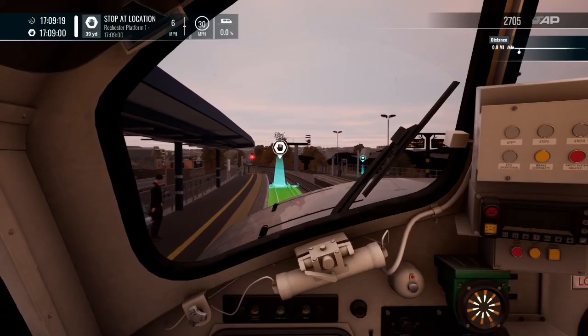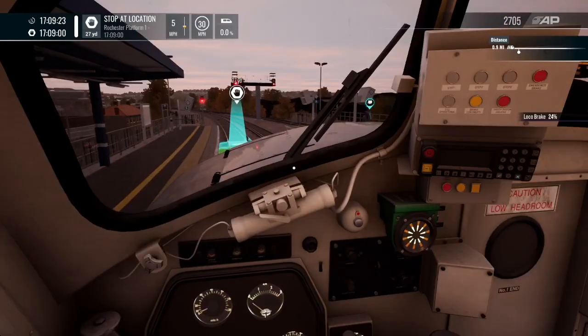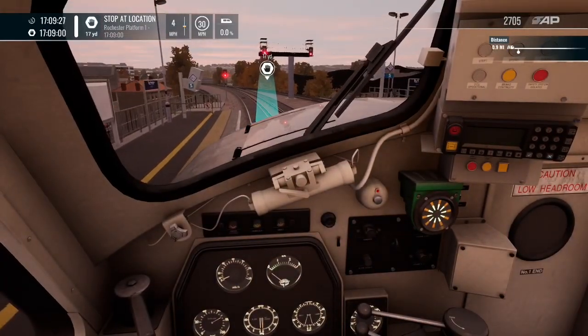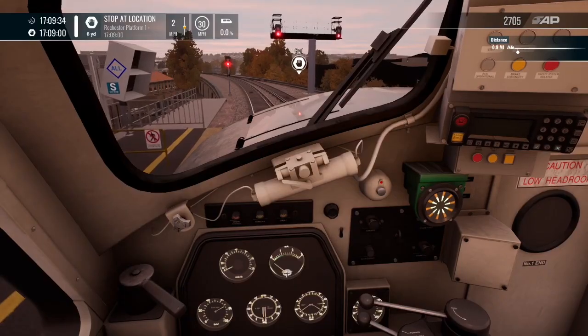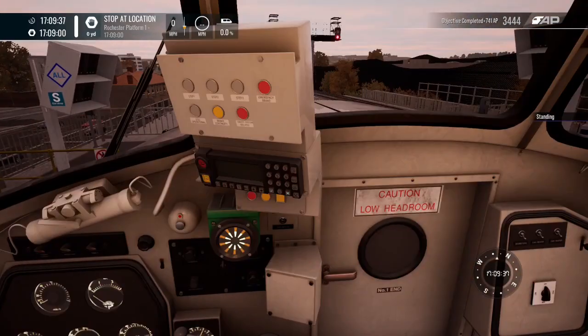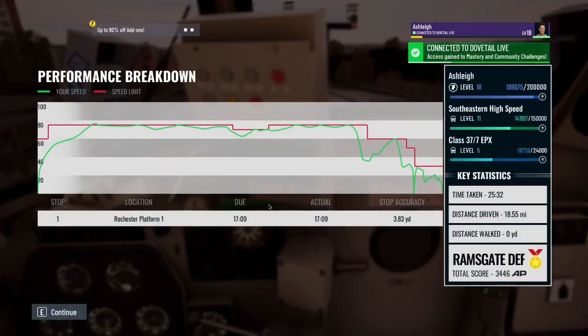Alright. Gonna come to a stop using the loco brake here. And we are only 30 seconds behind schedule. There we go. Alright, that took 25 minutes to go 18.5 miles.